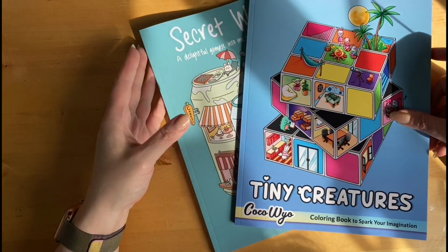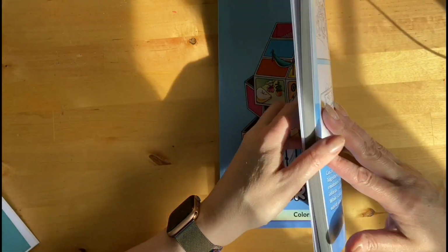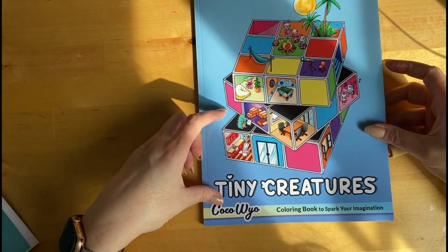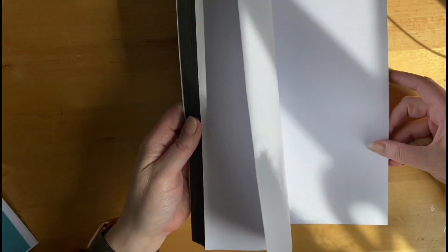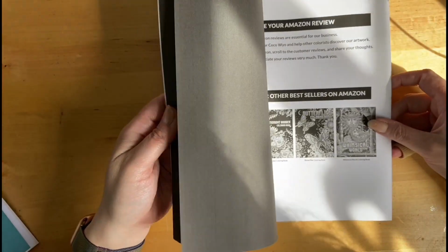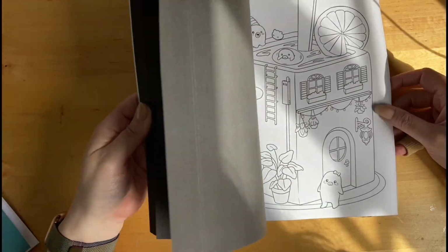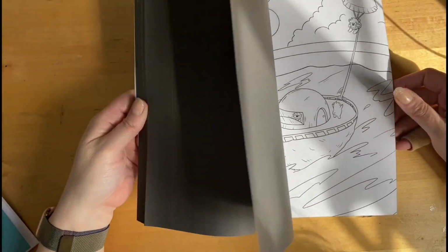And then these two also popped in my basket because I'm naughty. This one, I think, was mainly Tiny Creatures. Helps if I tell you what it is, doesn't it? Tiny Creatures by Cocowayo and unknown artist. Obviously printed on the same toilet paper. But some of the images just made me smile. And that's a winner for me, if a book makes me smile.